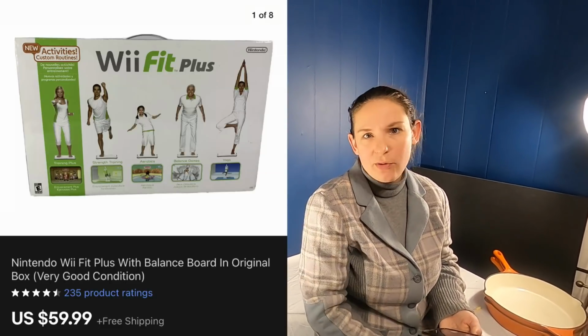Okay, so the next 6, starting off, we sold a Nintendo Wii balance board with the Wii Fit Plus. It had the original box. We had it for a while though, and it sold for $60. We have $10 into it from Facebook Marketplace.